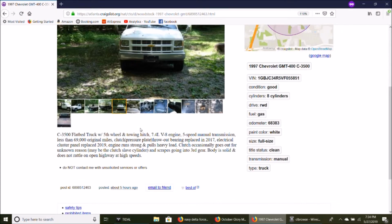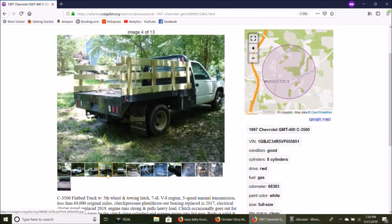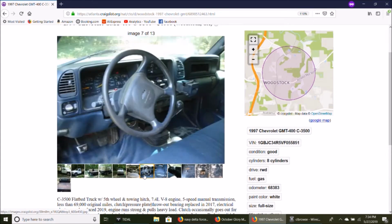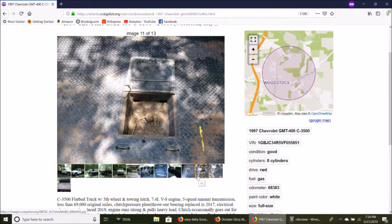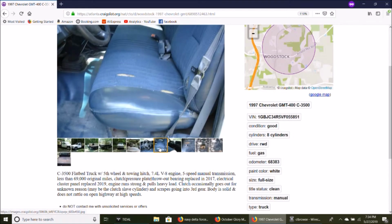$3,500 fifth wheel towing hitch. Okay, whoa, we will. Show me your wares, Gypsy. Can I buy this? This is pretty neat, you know. I mean, where? Oh, come on, man.